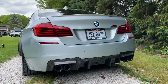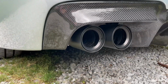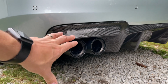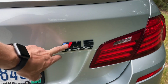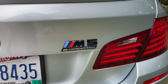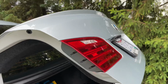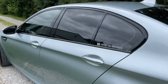The rear diffuser was already on the car when I purchased it, but I did add the Burger Tuning billet exhaust tips. Since it is a competition package car, they come with BMW exhaust tips that are gloss black. So I wanted to keep that same kind of look there. Added the F90 badge, another thing that I did from I&D. So this is the actual F90 M5 competition badging and all that kind of stuff. So I wanted to kind of go with that look. Did LED lighting all throughout, so all the doors and then the trunk.